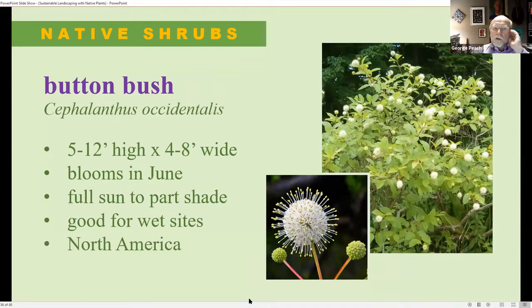This is an oddball. I threw it in here just to show you what your potentials are if you get into some serious native gardening. This is a button bush. It's got a very unique flower head. This is a plant that really needs a wet site. You could probably grow it on a drier site, but you probably need to give it some supplemental irrigation. You'll see it around the edges of ponds and other areas that stay fairly moist throughout most of the growing season. Again, this plant is found in a lot of areas of North America.